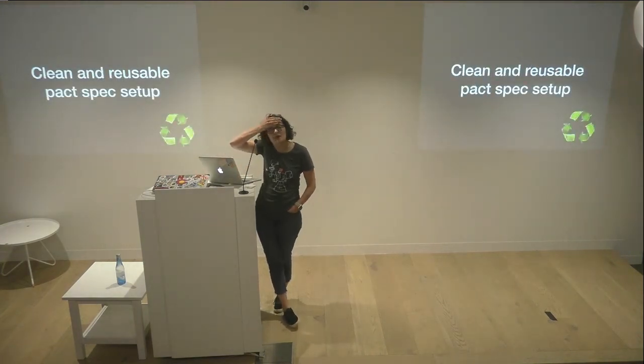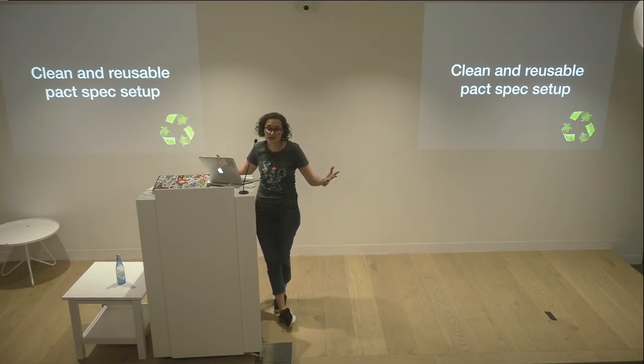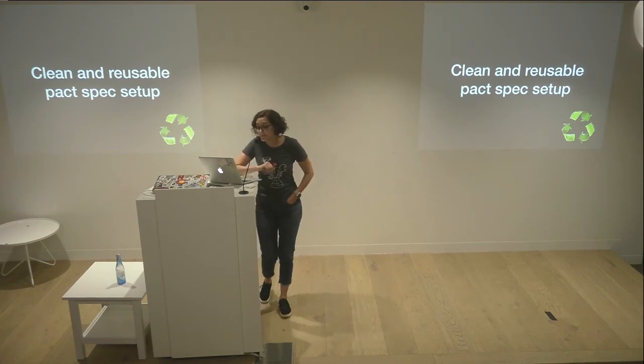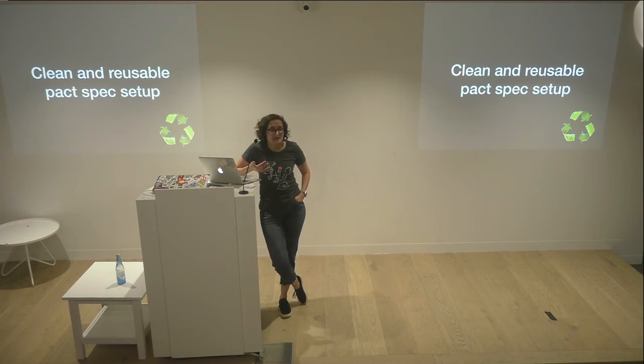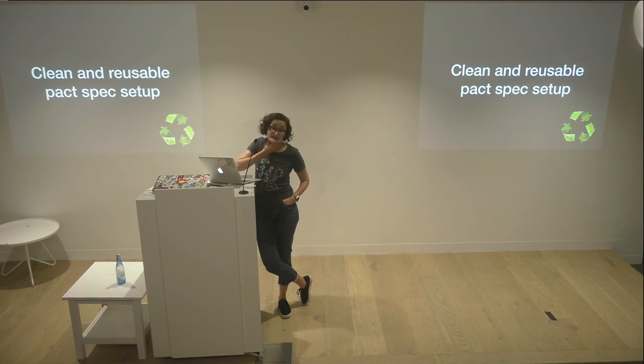Clean and reusable Pact test setup. The amount of boilerplate you need to write to set up the Pact test, especially for specific APIs, is just ridiculous. And what happens when you have Pact tests from multiple applications to the same microservice? You're duplicating the entire thing, but kind of not duplicating. It's a major problem. There is no standard to follow that would work for us in this particular environment. And we have not yet nailed our boundaries of what is the right thing to test and what is not when we're talking about Pact tests.